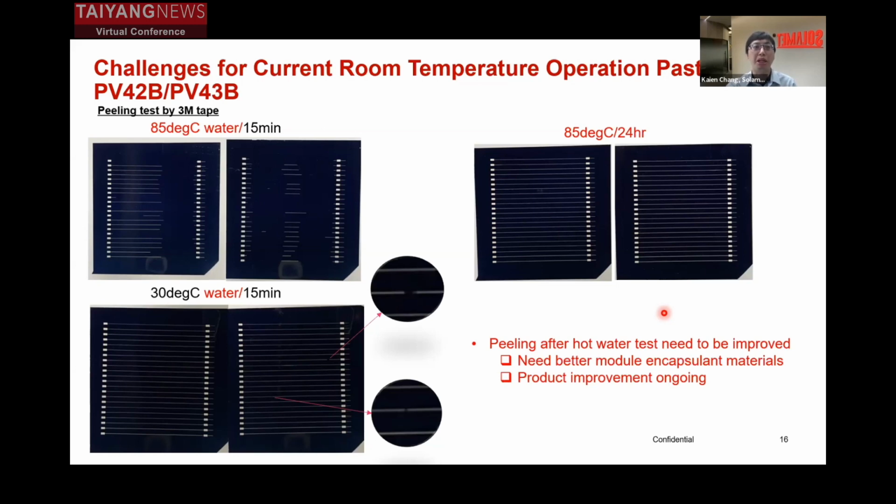You are able to see the peeling from this kind of testing, and we tried to separate the temperature and also the water impacts for this kind of issue. As you can see, we tried, for example, the 30 degrees water with 15 minutes, and also the 8.